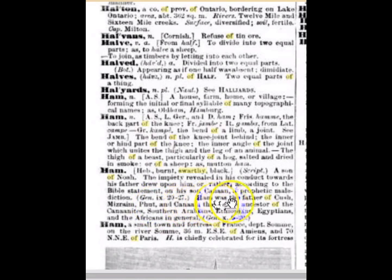It says, Ham was the father of Cush, Mizraim, Phut, and Canaan, that is the ancestor of the Canaanites, southern Arabians, Ethiopians, Egyptians, and the Africans in general. Alright, so we see here that Ham, and if you read in the Bible dictionary about him, it tells you he's a progenitor of the dark races, excluding the Negroes. And we'll go into that at some other point.